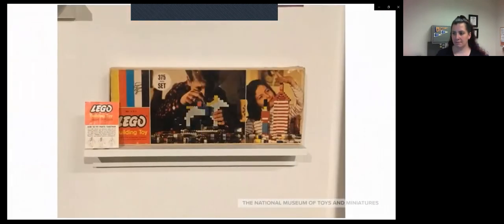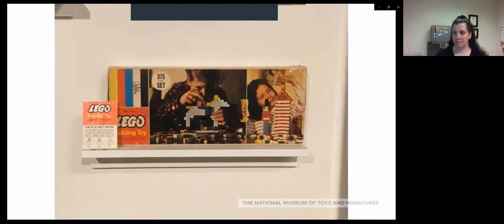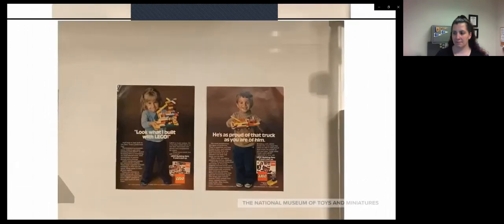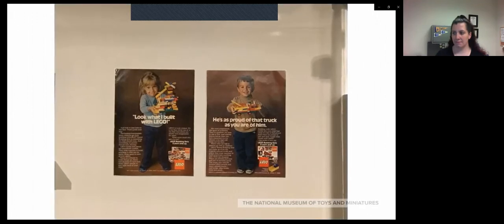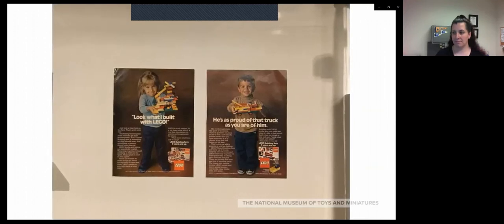Not every company focused on marketing only to boys. The Lego Company is a great example. The early boxes showed both boys and girls playing with their bricks. These advertisements from the 1970s show a girl with the toy she constructed and a boy with the toy he constructed. Interestingly, in the 1990s, Lego started doing more gender-specific kits.